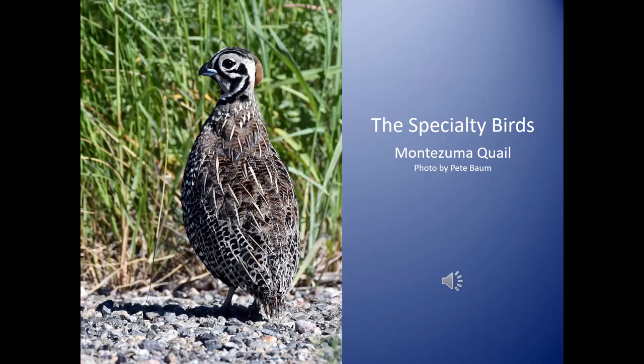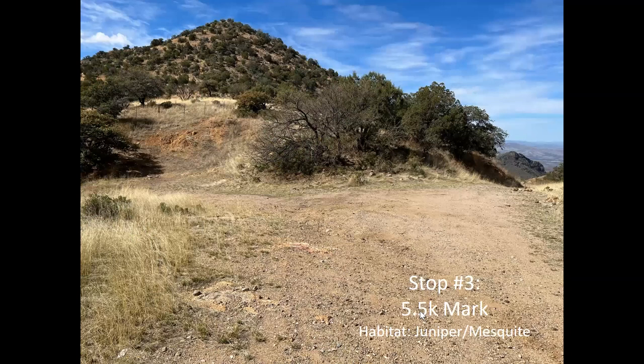Let's move from the culvert and go up further. So all the way along Montosa Canyon are little markers. They're not mile markers, they're kilometer markers. So you'll see a 1K marker, you'll see 1.5, you'll see a 2, all the way up. And right about the 5.5K mark, there is a pull-off that's going to be off to your right, in kind of a juniper mesquite habitat.